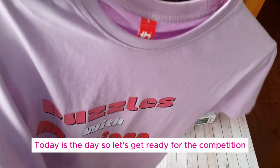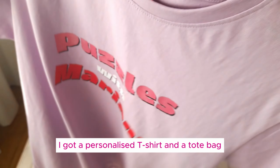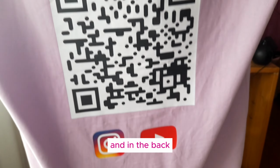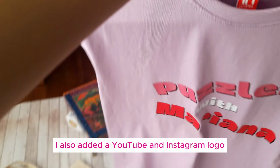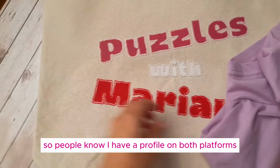Today is the day, so let's get ready. For the competition I got a personalized t-shirt and a tote bag. The t-shirt has the logo on the front and in the back there's a QR code for the YouTube channel. I also added a YouTube and Instagram logo so people know I have a profile on both platforms.